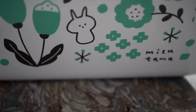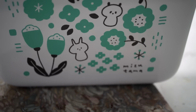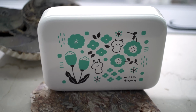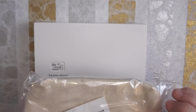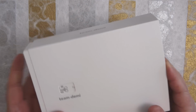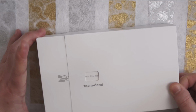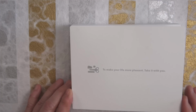And to close out my argument that Ancora is a stationery store, here's a really cool little stationery packet in collaboration with Mizutama, the very popular illustrator. And of course, this is some sort of limited edition. You got this free little bag here, but I don't think it fits in there. It's just a free little bag. It's very Apple-esque with the white box and the little symbol sticking out through that cutout. You slide it out and open it, and it really does feel like you're opening up an iPhone or something.